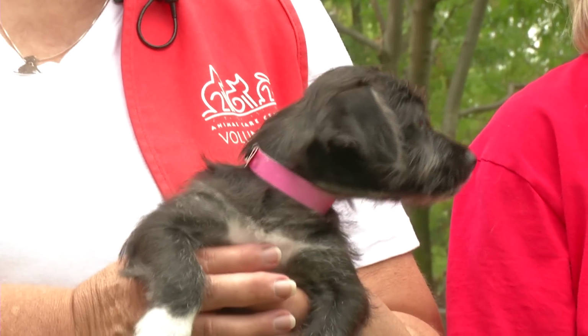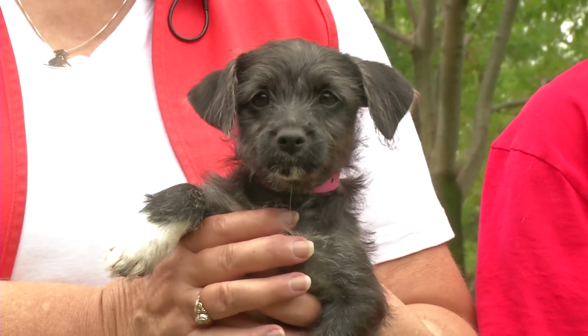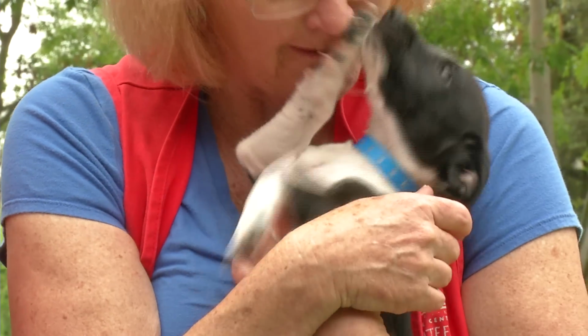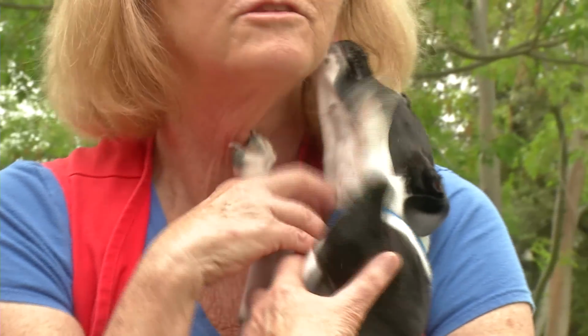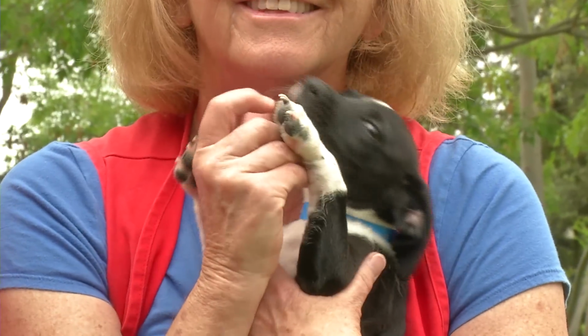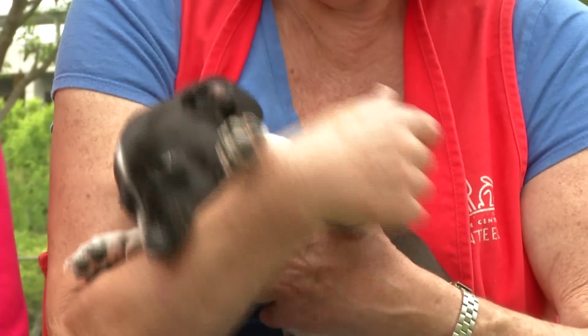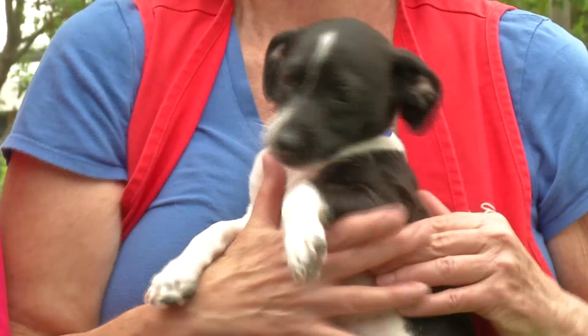These are adorable puppies. We have a brother and a sister. And Deborah, who are these? This is Olivia, and that's Owen. Well, and they're 4 months old. They say Cairn Terrier. We're thinking maybe Jack Russell as well. They are just so cute. They're from our Third Chance program, which we'll talk about a little bit later.